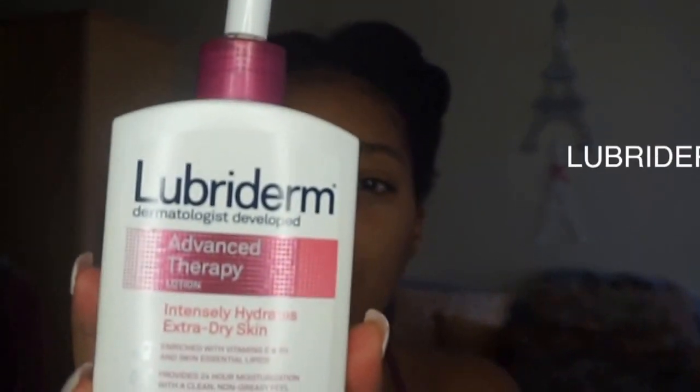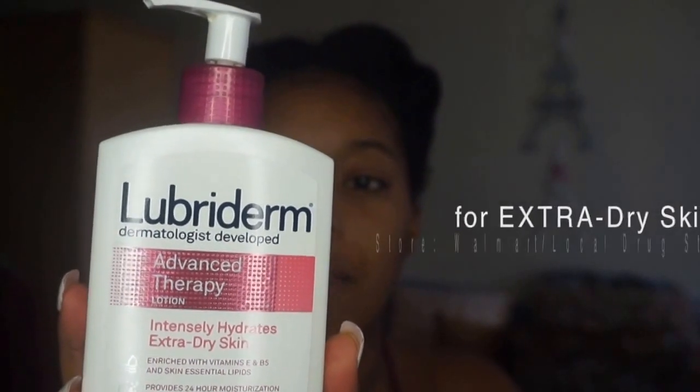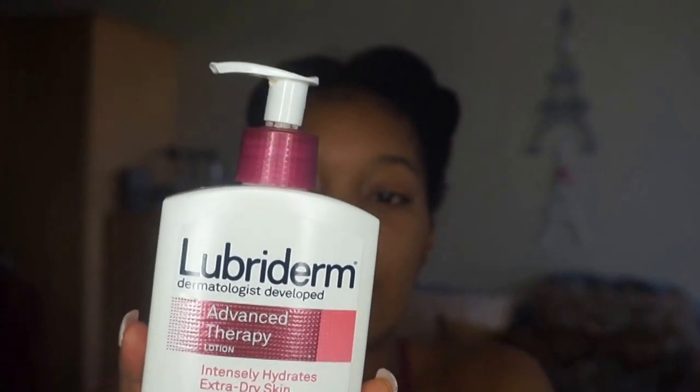I wash my face, and now what I use for my lotion. I also had the same problem with lotion. I do use Vaseline sometimes, but I haven't been feeling Vaseline, especially because it's getting warmer out and I don't want my face to feel hot. And if I put makeup on, I don't want to pack makeup on top of Vaseline. And you all know that Vaseline is thick. So I came across this lotion, Lubriderm Advanced Therapy Lotion, Intensely Hydrates Extra Dry Skin. I've been doing my face with just this, you hear me? So I'm gonna go ahead and place this. I broke the top, but place this right over my face.